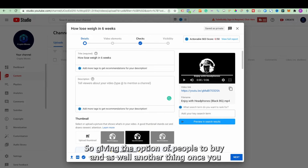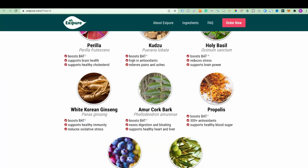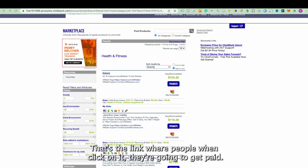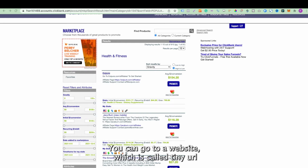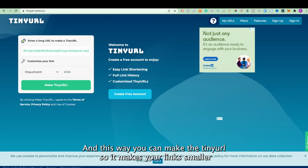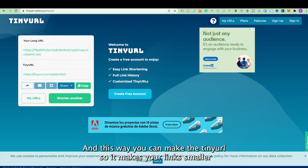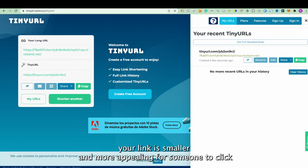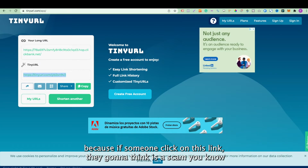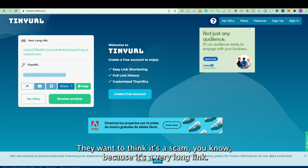And as well, another thing, once you get your hop link, here we go, a hop link over here, that's the link where people, when they click on it, you're going to get paid. You can go to a website called tinyurl, and this way you can make a tiny URL, so make your link smaller and more appealing for someone to click. Because if someone clicks on this long link, they're going to think it's a scam, because it's a very long link.